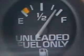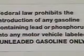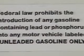If your car was manufactured after the mid-1970s, it probably requires unleaded gasoline. Vehicles equipped with catalyst emission control systems use only unleaded gasoline. These vehicles have labels located on the instrument panel and adjacent to the fuel filler cap or door that state, unleaded fuel only. To protect your engine, check your manual and make sure you are using the right kind of gasoline.